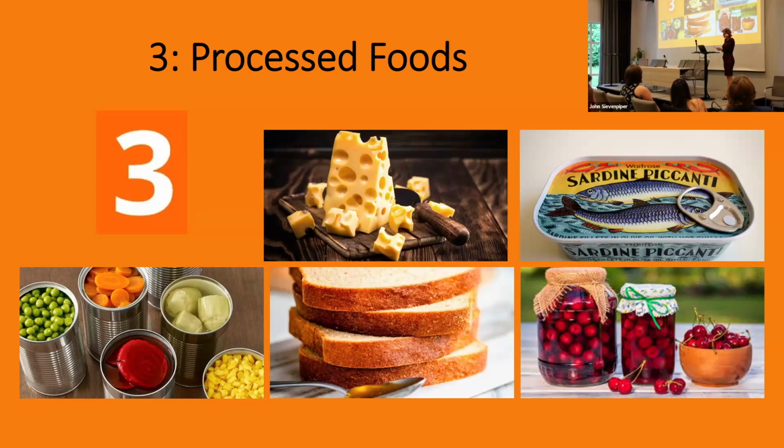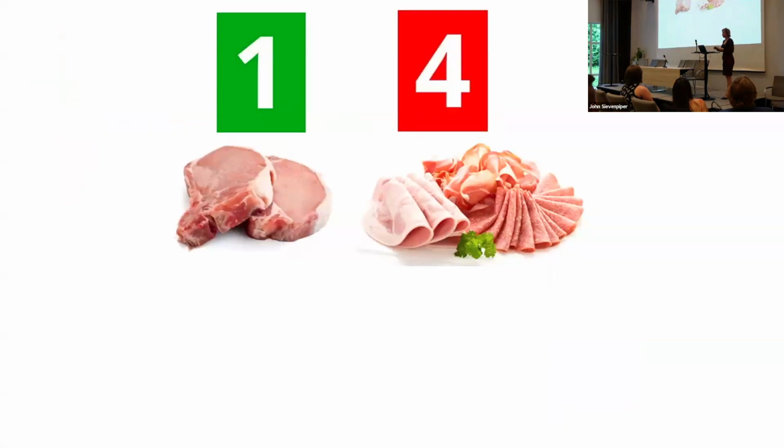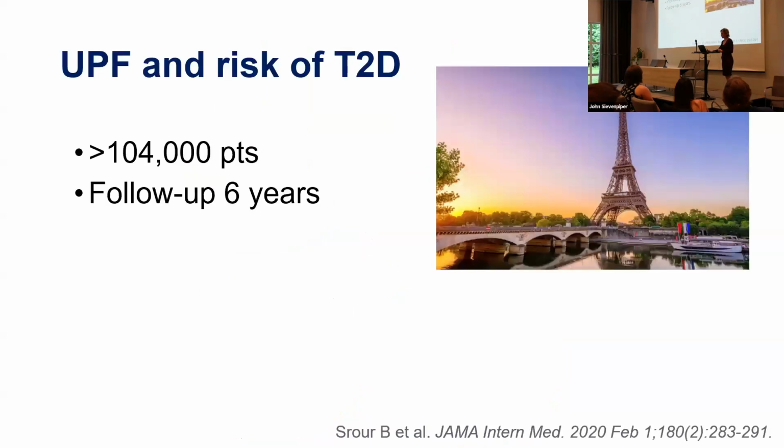Okay, class number 3, processed foods. Canned vegetables and fruit on the same level as cheese and canned meat. Bread on the same level. And class number 4, hamburgers and sodas on the same level as cookies or ice cream. Can you make a healthy ice cream or cookies at home, using healthy ingredients? Absolutely, right? So while the NOVA classification is useful in showing us the process, and showing us how the foods and their matrix are being changed during factory processing, it's not really differentiating between the foods in terms of the origin of foods.